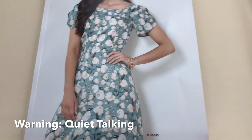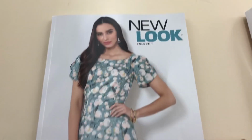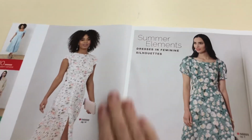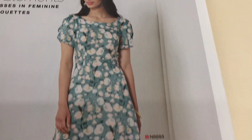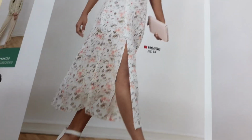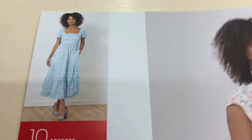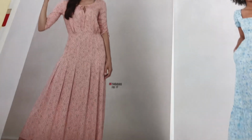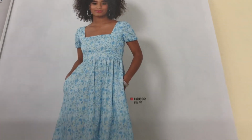Well, here we are in Hobby Lobby, and I had been hearing talk about New Look being phased out, but look what I found. This is a brand new New Look catalog, and look at these beautiful patterns. Very feminine, long dresses. We've got a ruffle here, or a flounce, and here's another pretty dress. Square neckline, ruffle, love it, love it. Oh, I am just so happy that they're not gonna phase out New Look. New Look lives to see another day.